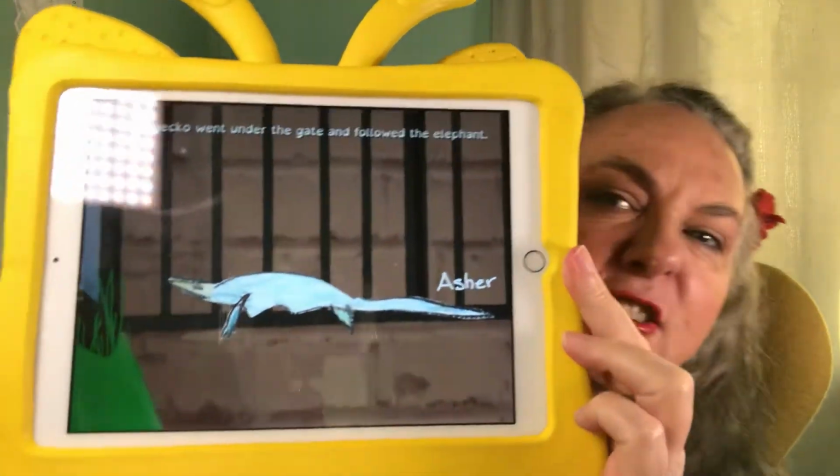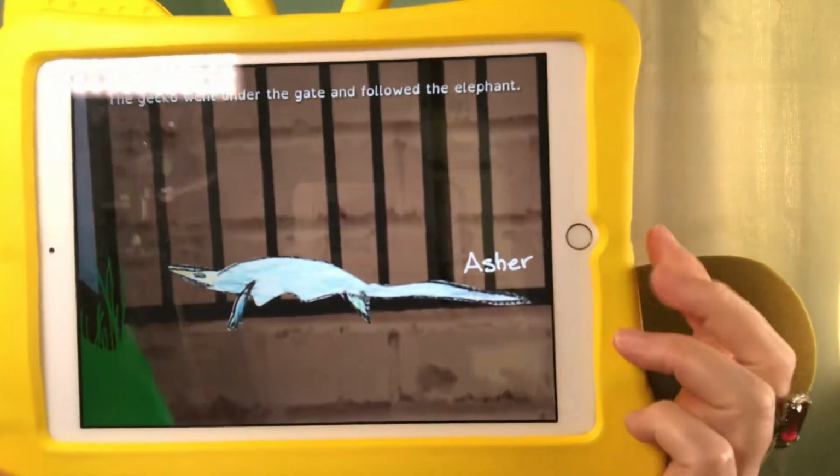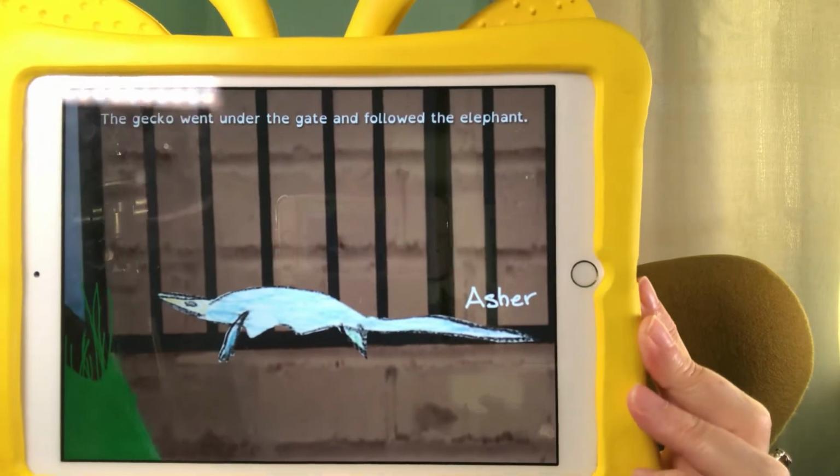Now, all the children chose the animals before we started this story, and Asher decided to draw the gecko. The gecko went under the gate and followed the elephant. So he didn't actually live in the zoo. He just lived, you know, on the walls of the zoo and decided to go with them because it looked like an amazing adventure.